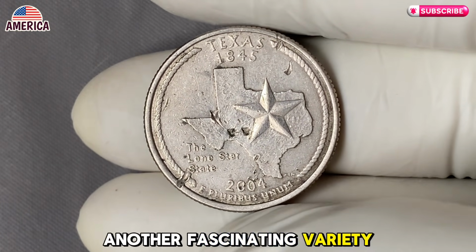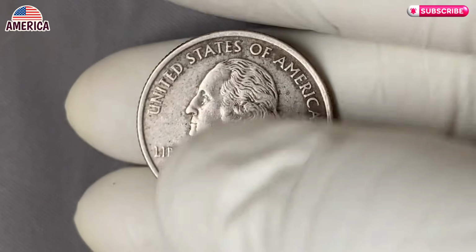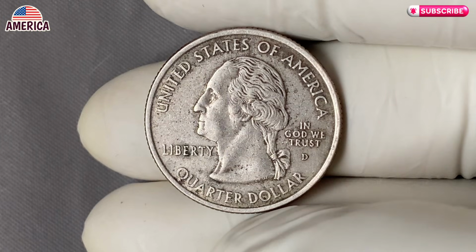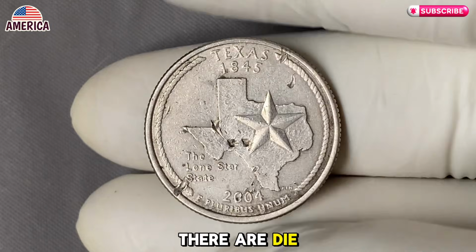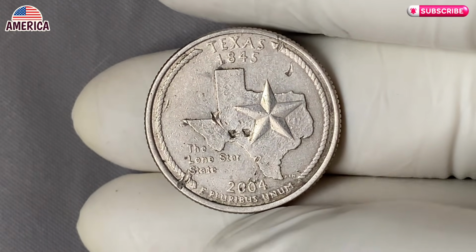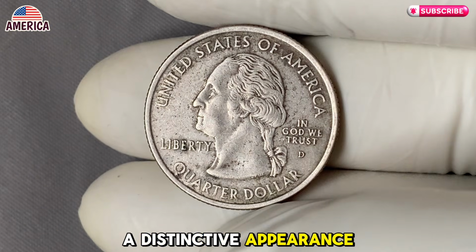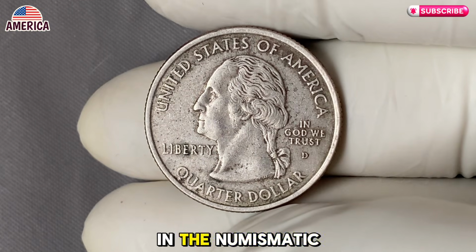Another fascinating variety is clipped planchets, where the coin blank was cut incorrectly before striking. These result in a portion of the coin being missing, sometimes just a small edge, sometimes a significant portion. Collectors love these because they are naturally rare, and each error is unique. Then there are die cracks and die breaks, which appear as raised lines or bumps on the coin's surface. On Texas quarters, these cracks can run across the star, flower, or lettering, giving the coin a distinctive appearance. Each crack is unique, and strong examples are highly prized in the numismatic community.